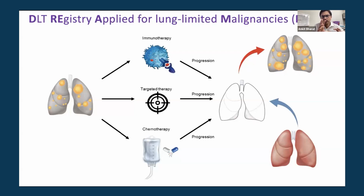Right now, we are exploring certain strategies where tumor may be present at certain other sites, so we can clear the main cancer in the lung by transplanting and target the other sites using targeted therapies, but that's not for prime time right now. So currently what we are doing is lung transplant only for cancer that's limited to the lung.